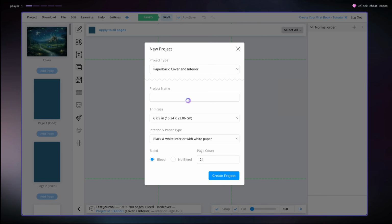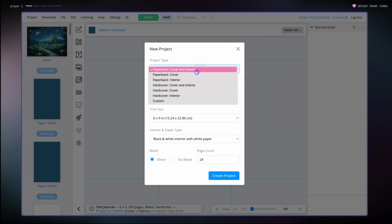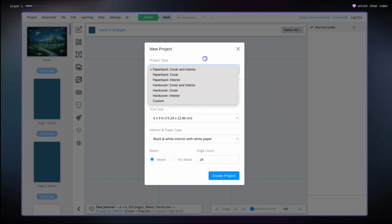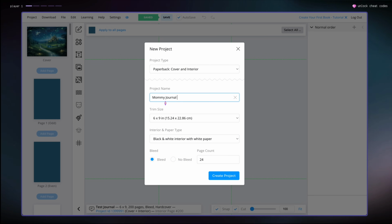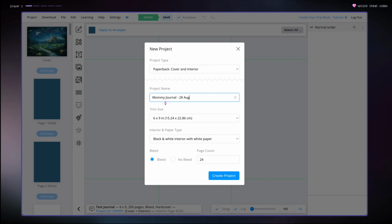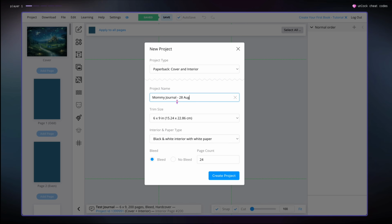Now a new project, we can just have it paperback. You can do hardcover, which is fine. It's just going to be a bit more expensive. We'll give our project a name. So I can say Mommy Journal, and I might also want to give it a date as well. So I can say the 28th of August, just so that I can be a bit organized, but you can have your own system.